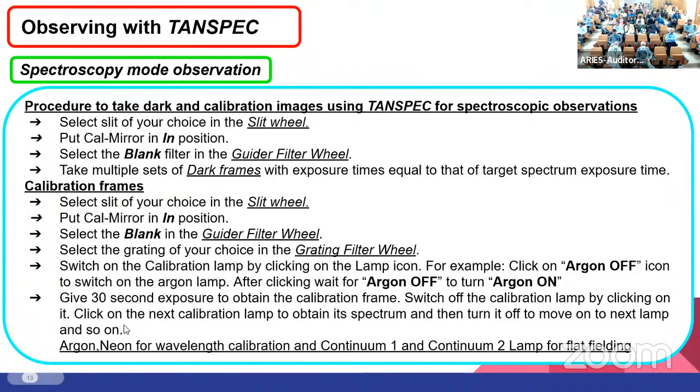The main important thing here is that the calibration lamps generally take around 30 seconds. A single exposure of the calibration lamp takes 30 seconds. You can keep that. If you give more, it will get saturated, and if less, the signal will be low and you won't get it.